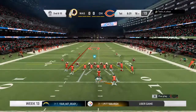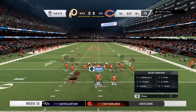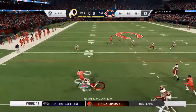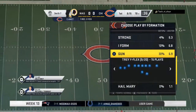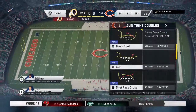So after the run for no gain, here's 2nd and 10. Off the play fake, here's Trubisky. It's a short one here, complete to the tight end. And he'll be about a full yard shy of the 20 at the 19-yard line. Only 3 yards on the catch. It's 3rd down.